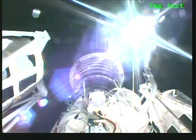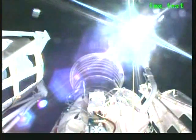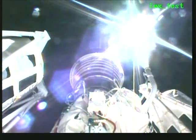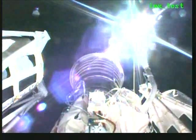And we have about 2 minutes remaining in this first burn, and all systems continue to operate nominally. Centaur is currently flying at 143 miles in altitude. Downrange position is 1,900 miles. Velocity 16,567 miles per hour.